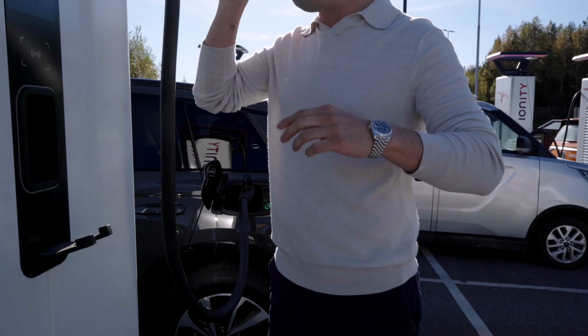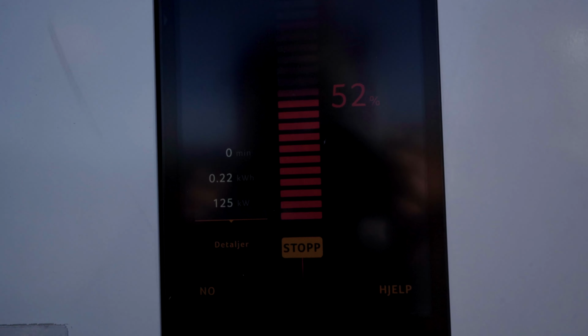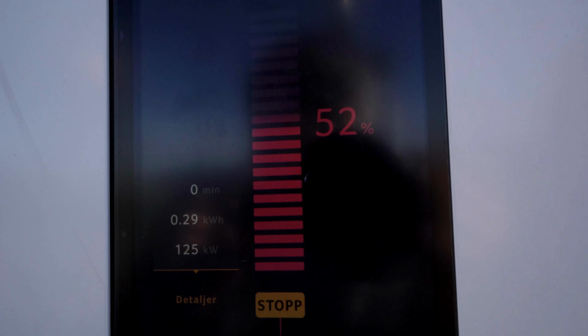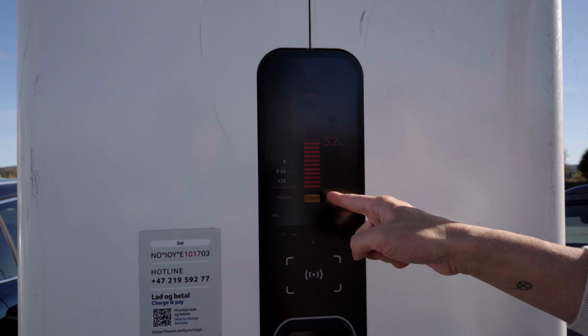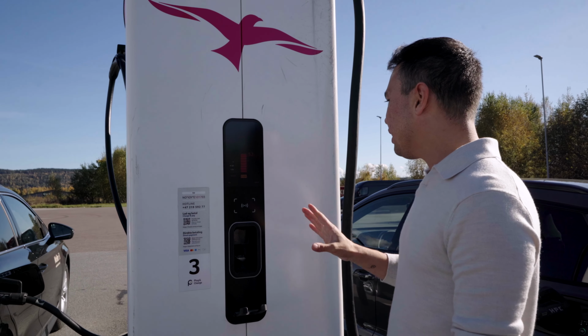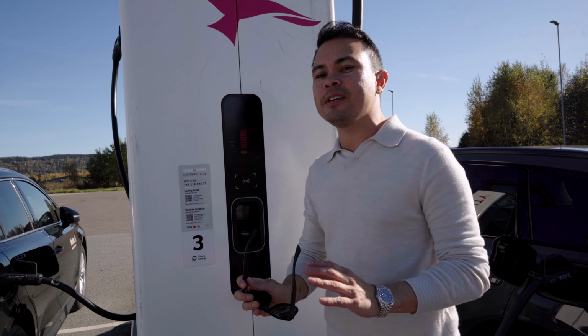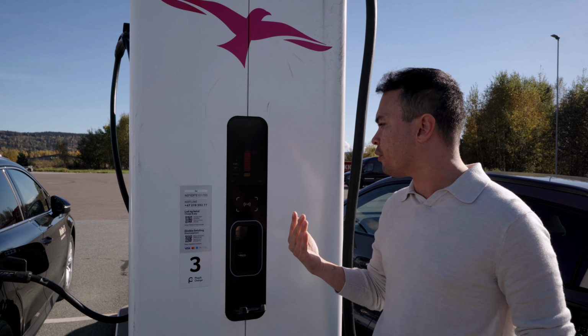Okay, so we're now at 52% stated charge, as you can see here, and this is ramping up rapidly. But this is interesting. Look at that, guys. Yes, we are at a lower stated charge, but we're only getting 125 kilowatts at 52%. And this is essential. So that's why I make these videos. This is why I want to do the comparison this way.